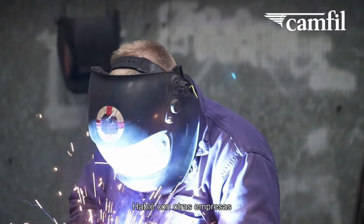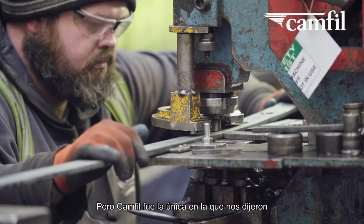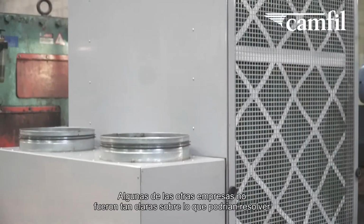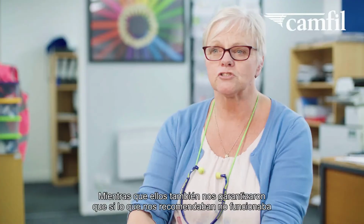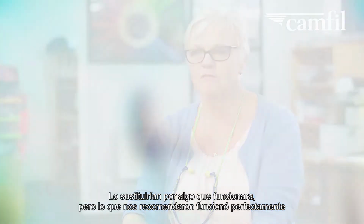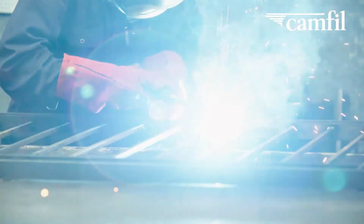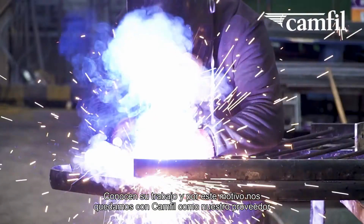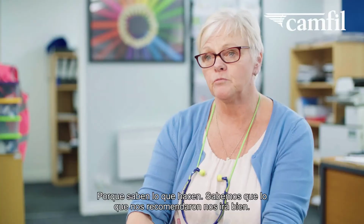I did speak to a few companies, but Camfil were the ones that actually said to us, this is what you need exactly. Some of the others weren't that clear about what it would resolve, and they also gave us the assurance that if what they'd recommended didn't work, they would get something that did work, but what they recommended worked perfectly. So they know the job, and that's why we took on Camfil for our supplier, because they know what they're doing. They know that what they recommended would work for us.